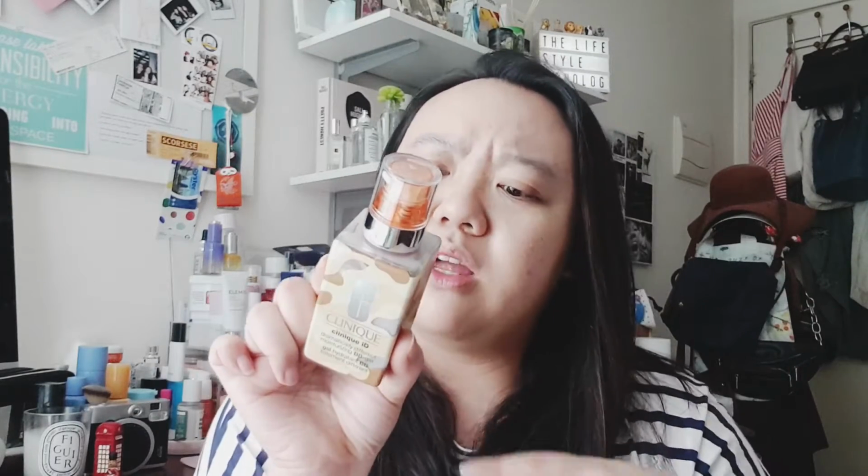I'm very fascinated by this, because what they tell you to do with it is not to use it as a foundation, even though obviously it's a BB cream, technically. You use it as your daily moisturizer. I'm pretty sure it says to spread over face and throat twice daily, so I'm assuming they're telling you that you can use this for both day and night.